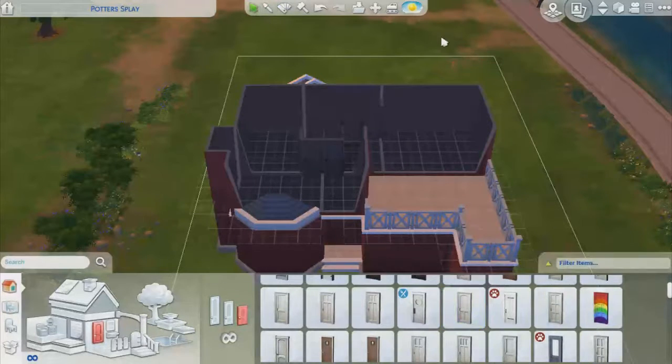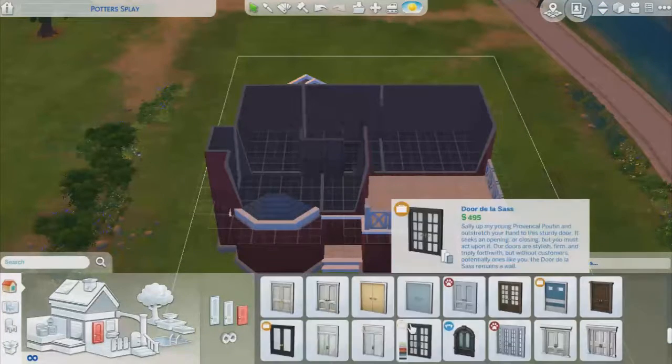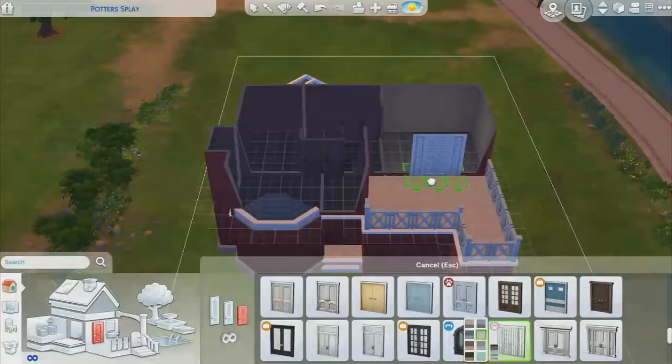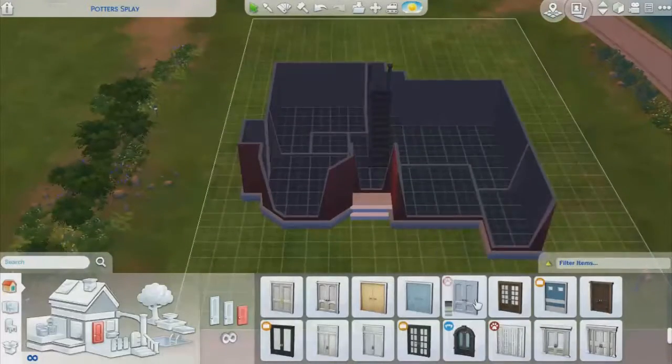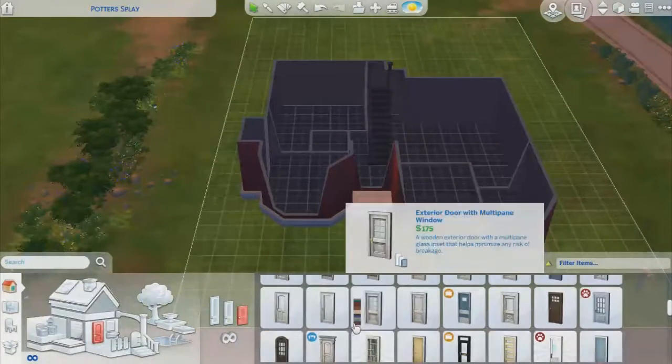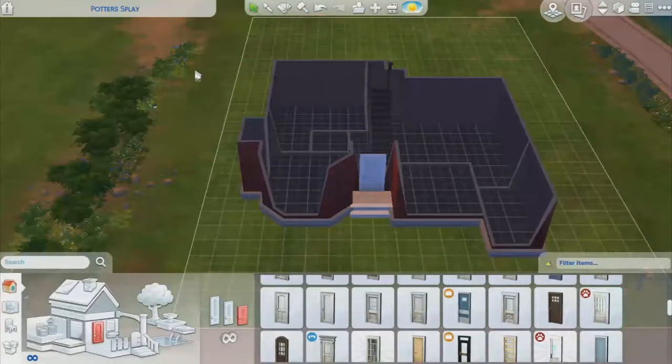I really like the balcony in this house. Just imagine waking up on a nice summer day and you have a nice balcony to sit out on. Goals. Goals. That sounded like I said girls. I said goals.